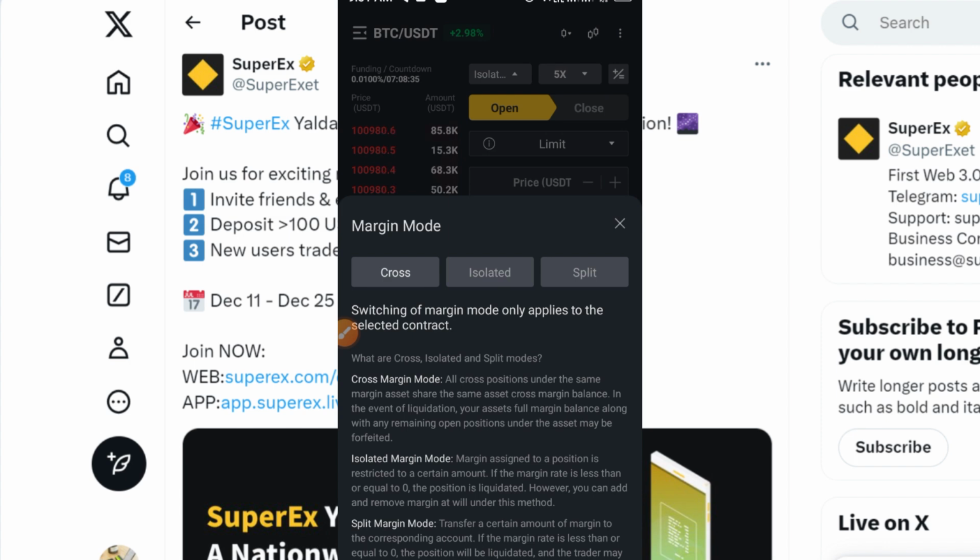Assuming you have 1,000 USDT on your account and you've decided to trade just 200 USDT on a certain token, but the market goes against your prediction, then instead of it being liquidated from the market, the system will just go to your main account and start trading. And you know that when it comes to crypto, it's highly volatile. All your assets may be taken within a very short time. So I don't recommend cross margin for any newbies.